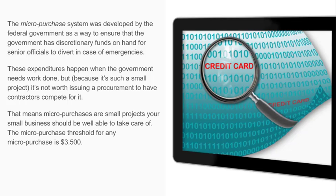The micro-purchase system was developed by the federal government as a way to ensure that the government has discretionary funds on hand for senior officials to divert in case of emergencies. These expenditures happen when the government needs work done, but because it's such a small project, it's not worth issuing a procurement to have contractors compete for it. That means micro-purchases are small projects your small business should be well able to take care of.